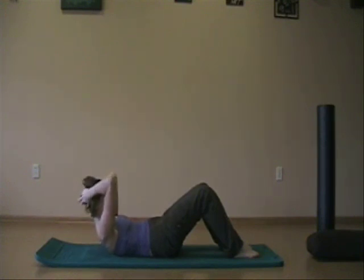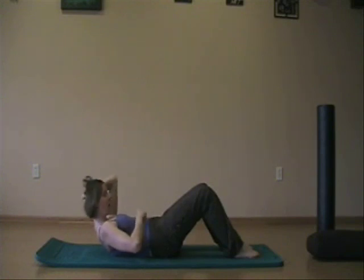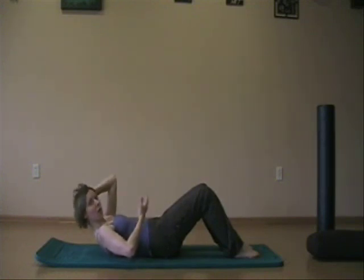Now, if I'm really tight in my upper back, I might not get this high. I might not have this much bend. If my spine doesn't have this much bend, I'm definitely not this high. I might be back here. Is that a bad place to be? No. That's where your spine is today.